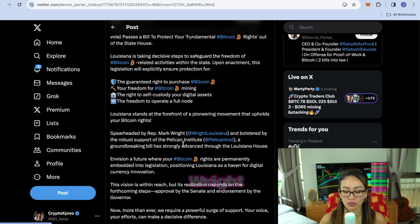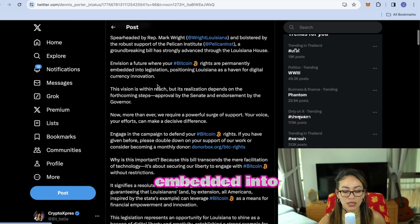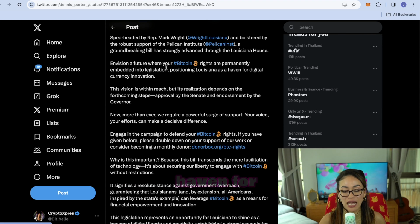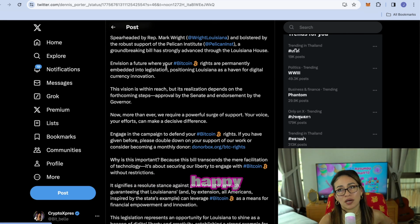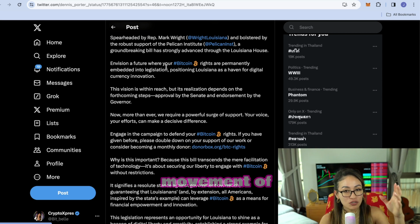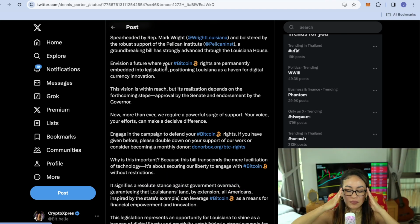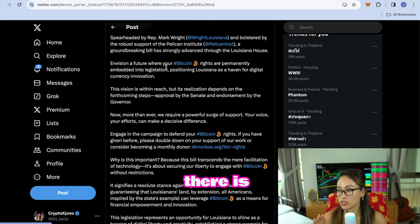Spearheaded by Republican Mark Wright, bolstered by the robust support of the Pelican Institute, a groundbreaking bill has strongly advanced through the Louisiana House. Envision a future where your Bitcoin rights are permanently embedded into legislation, positioning Louisiana as a haven for digital currency innovation. This is so great. I'm so happy finally one of the states in the US is becoming more progressive, with this movement of the future, like there's no going back. No Pandora's box, like in Greek mythology, where someone opened Pandora's box and there's no going back. That's Bitcoin. Now that the ETFs have been approved, there is no going back.